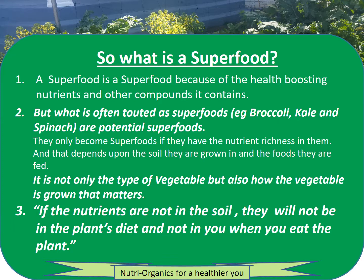They only become superfoods if they have the nutrient richness in them, and that depends upon the soil they are grown in and the foods they are fed. You see, it's not only the type of vegetables, but also how the vegetable is grown that matters. Number 3, if the nutrients are not in the soil, they will not be in the plant's diet and therefore not be in you when you eat the plant.